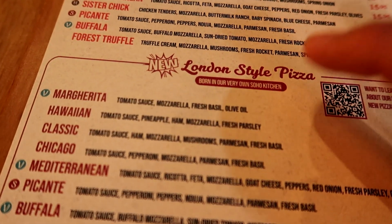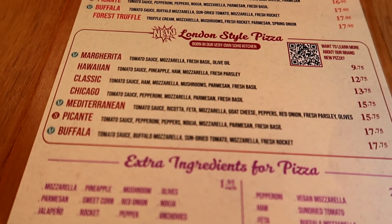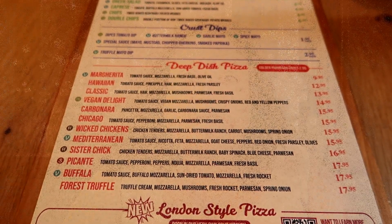But it's born in our very own Soho kitchen. Ah, that's what it means. There we go. So they've actually made them themselves. There's the prices, there's the list. We are gonna order right now. Okay, so he just came over.